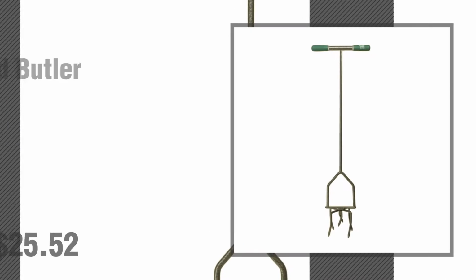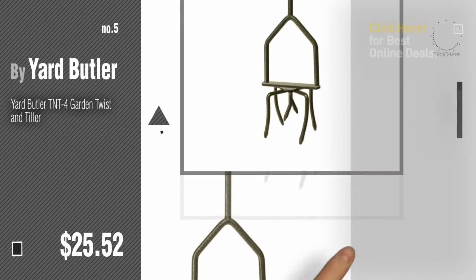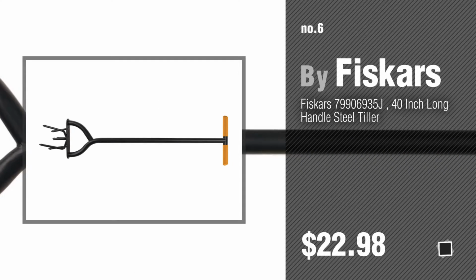Number 5, by Butler. Find these garden hand tools, cultivators and tillers at up to 70% off by clicking the info circle. Number 6, by Fiskars.